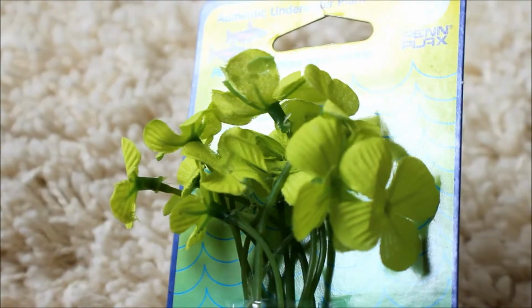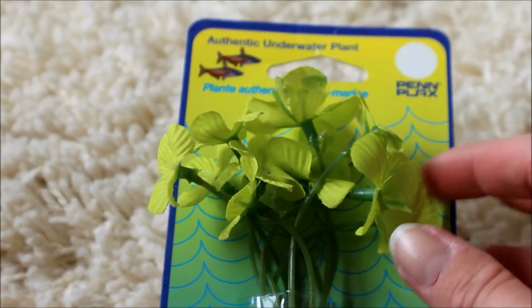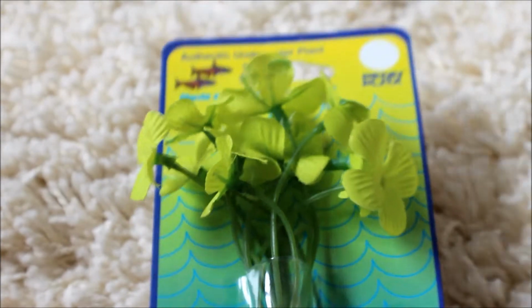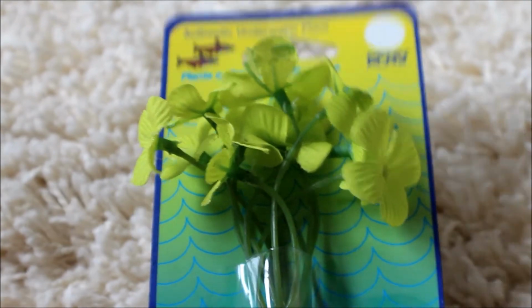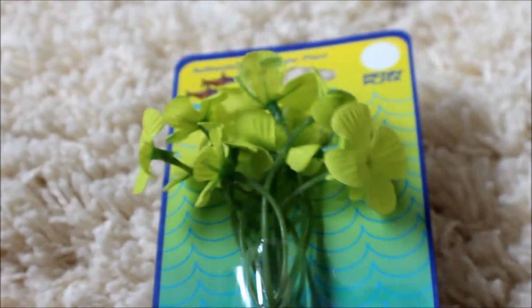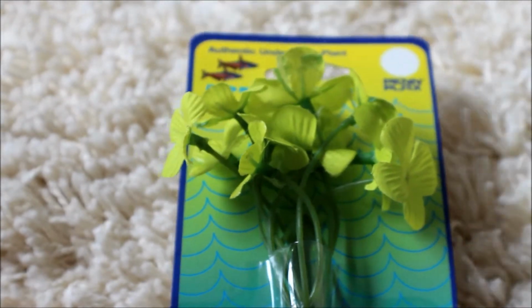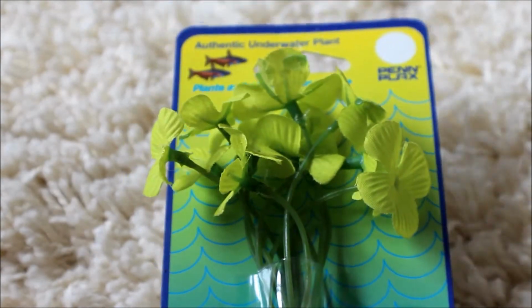So I just thought it'd be really nice to have this in the tank, as well as live plants. Like I said, I want to make it really nice and not cluttered, but so there's enough plants in there for the betta to hide and swim around, seeing as he will most likely be living alone, so I have to give him lots of things to do.